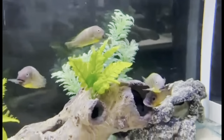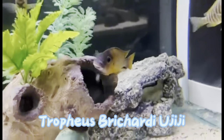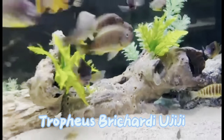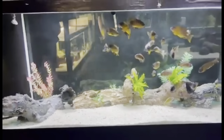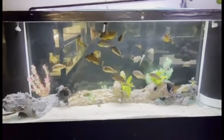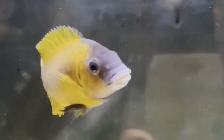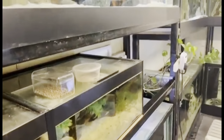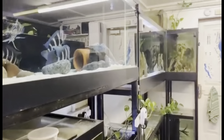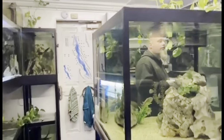Now it's important to note that these are in with Tropheus, they're in with the Ujiji Tropheus. However, because these are juvenile Petrochromis, you can get away with putting them in with the Tropheus. When they do get larger and start reaching adulthood, they are going to have to be moved, because they're not going to do very well with them. They do share the same diet requirements, so they are omnivores and do like a little bit of insect protein, not too heavy on the insect based protein, and definitely no meat based protein.